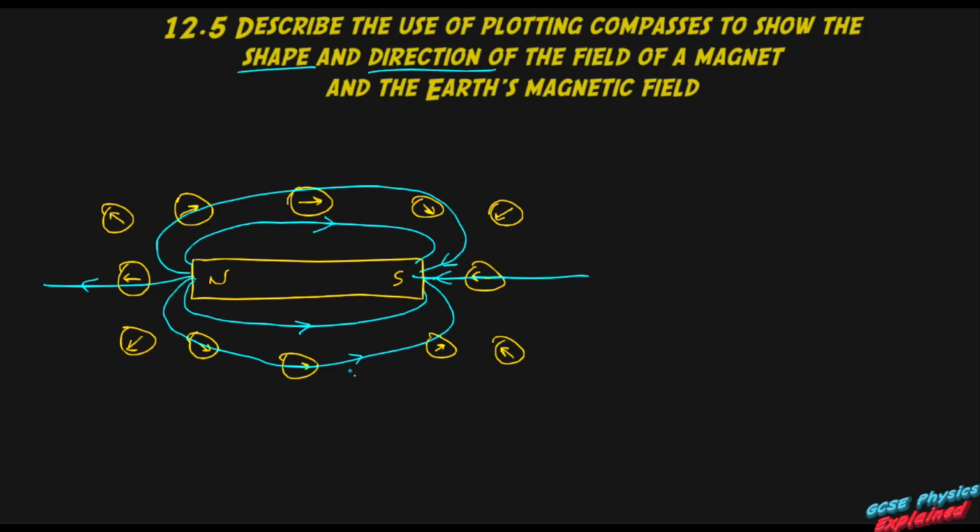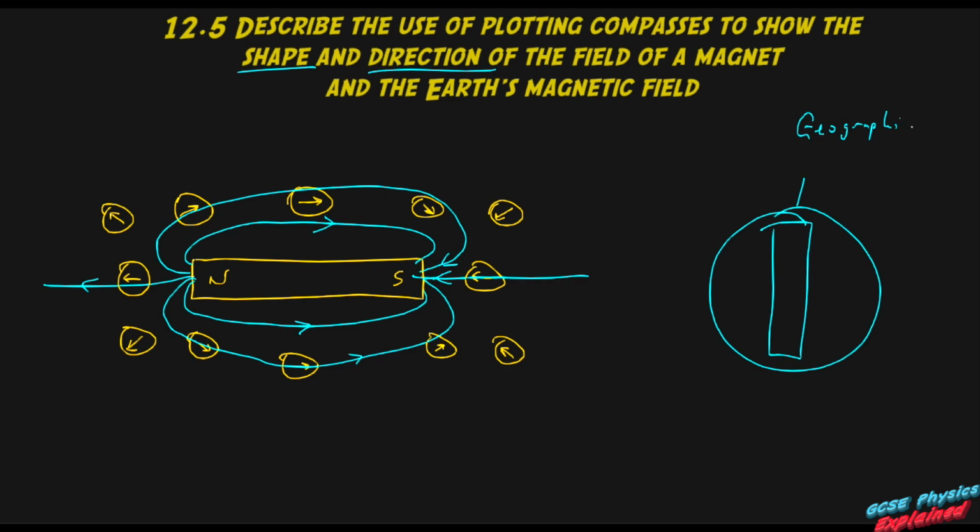Now we also use plotting compasses to get the Earth's magnetic field. Now the Earth basically behaves as if it's got a magnet inside it. Now the strange thing is that the geographic North Pole is actually the magnetic South Pole.